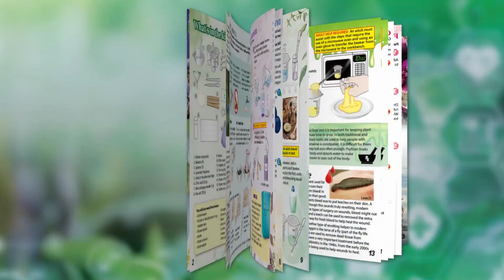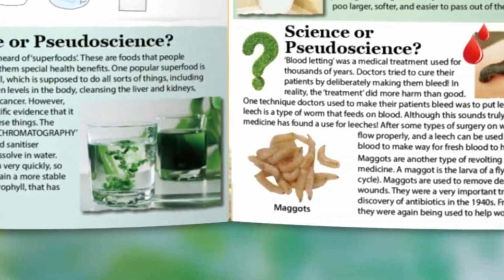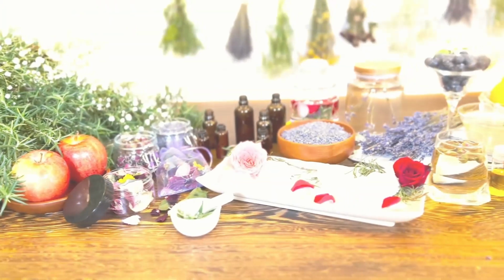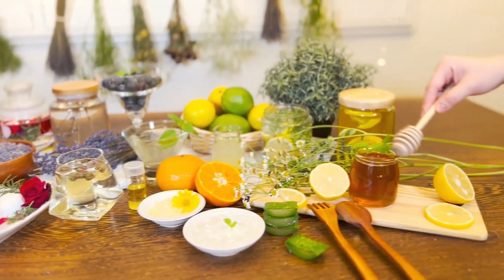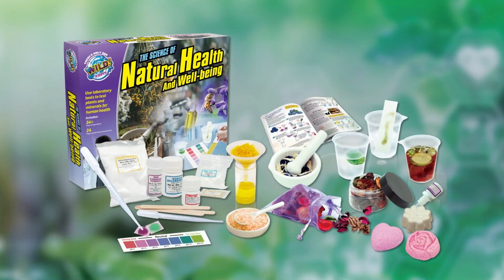The full colour instruction book includes over 20 activities that explore the science and pseudoscience of natural health. Learn about the health benefits of plant-based foods and the history of some unusual traditional therapies. The science of natural health and well-being.